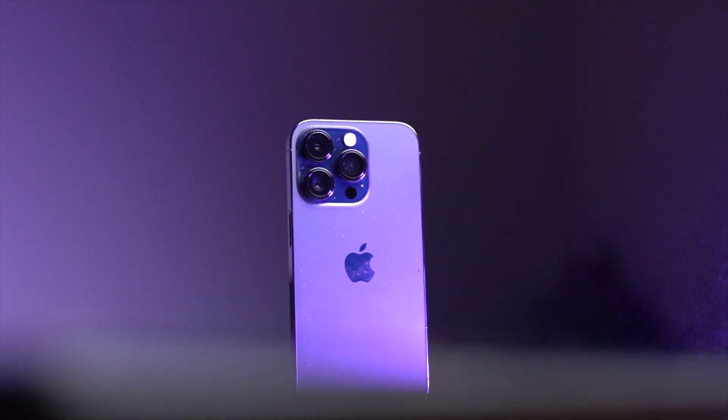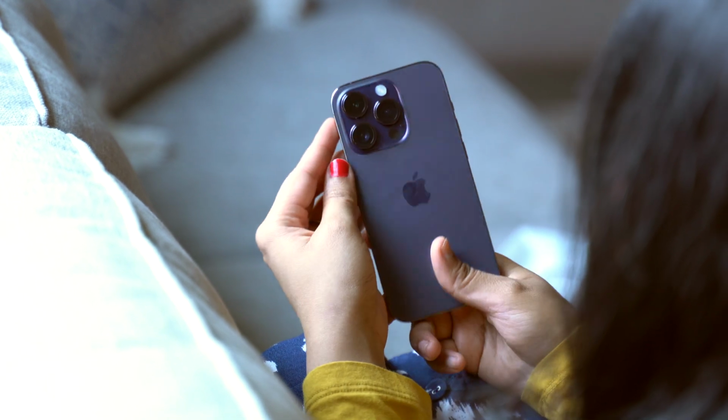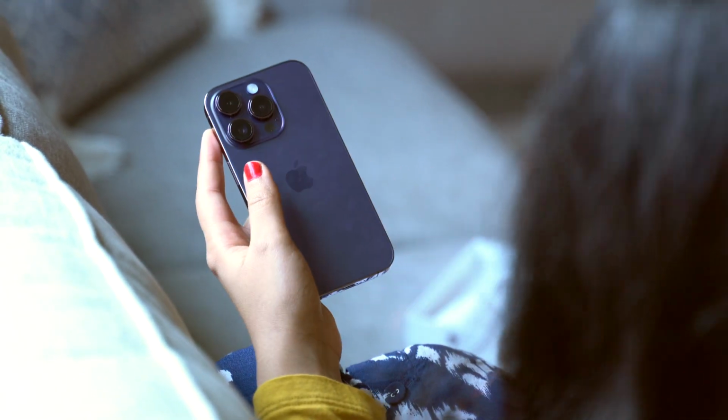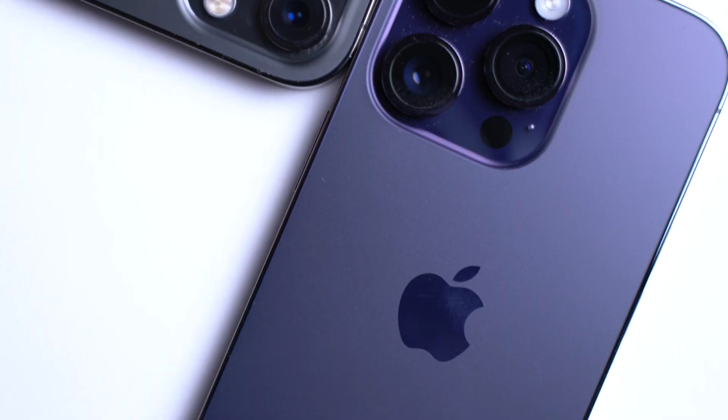My initial reaction was, the design is very similar to my 12 Pro Max. The 14 Pro felt familiar in my hand. Sadly, even after spending like $1,000, I'm not getting the new phone vibe. Then I started to notice the small differences between them.